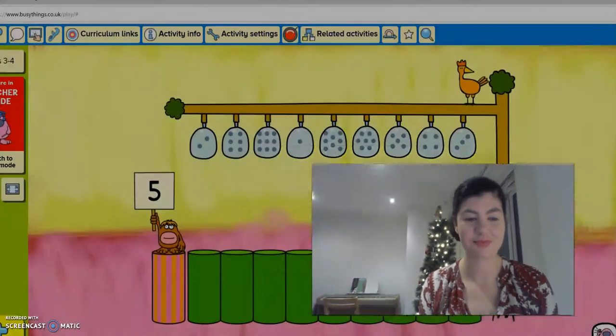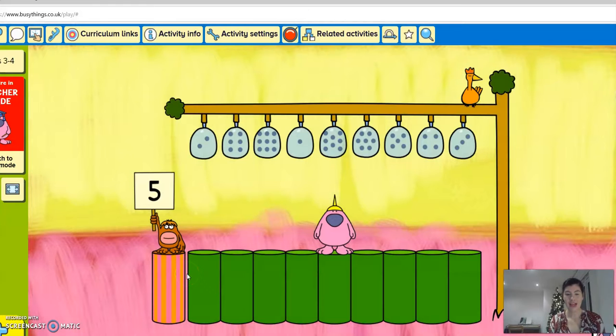Let's try it. So on here I have got a monkey with a number, and then there are lots of balloons with dots on. We've got to match the right balloon to the number. So what number can you see? Number 5. Okay, so we need to find a balloon with 5 dots on. Now it might look a little bit like when you roll a dice. How many dots are on there? So can you spot it?